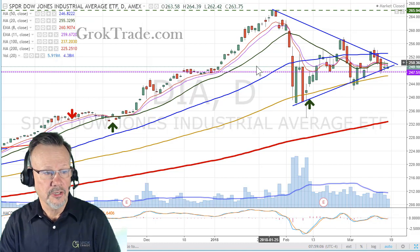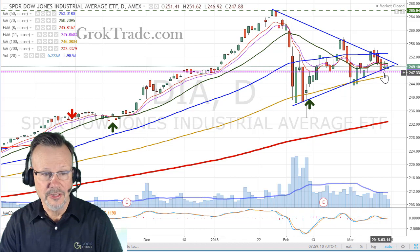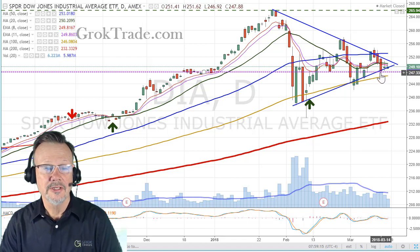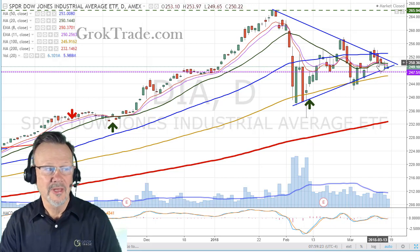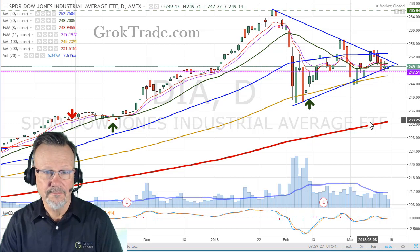And look at this. Right here is the closing line from 2017. So we came right back down to it on Wednesday, and we're still in this range here. So, just below the 20 moving average there, and the 50 moving average is up there. So, not quite looking as bullish as the S&P 500.